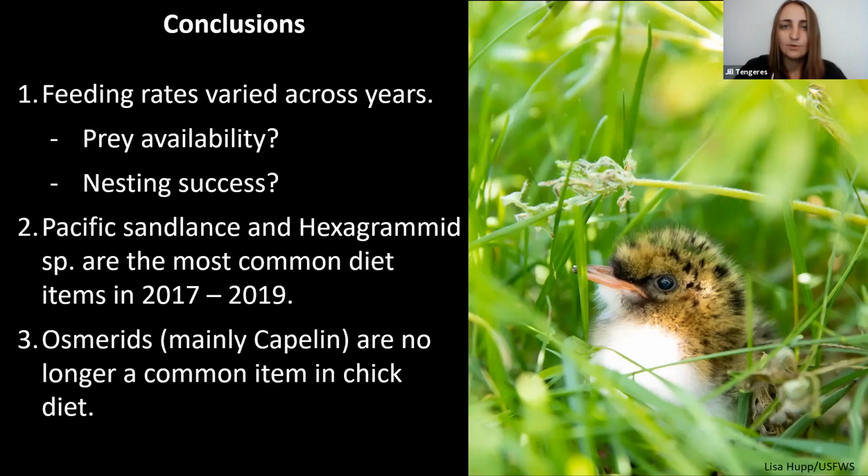So for example, let's think back to that first example of the feeding rates where we saw that 2017 was significantly lower than 2019. So just to give you some context to that, that was kind of what we expected to see. So 2017 was a horrendous nesting year in Kodiak. Very few terns attempted to nest at all. I only saw 4 fledglings over the entire archipelago. That's pretty bad, but also kind of normal for the species in a way.